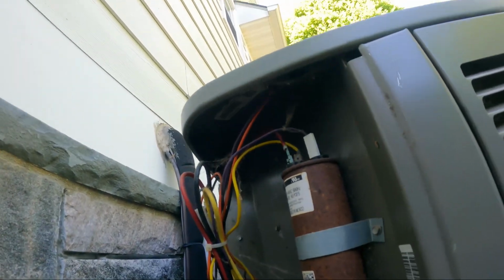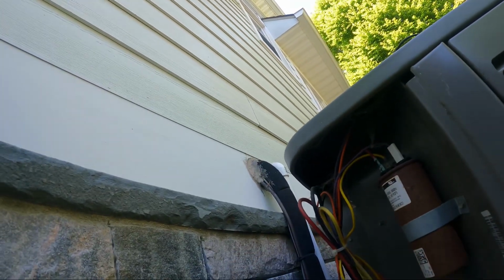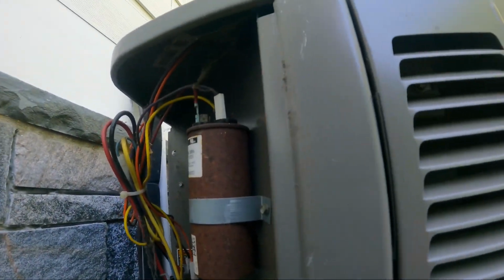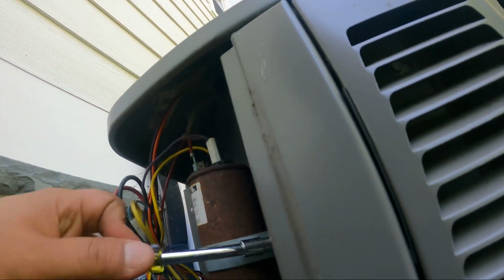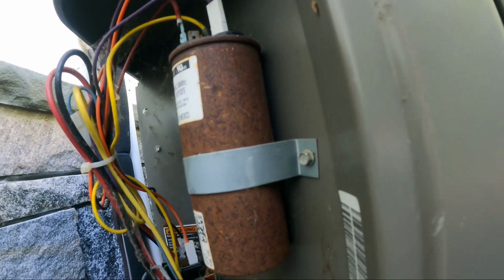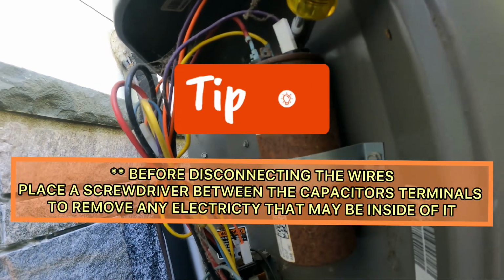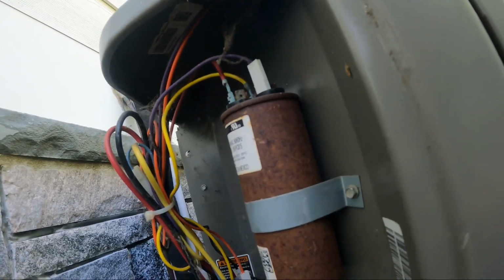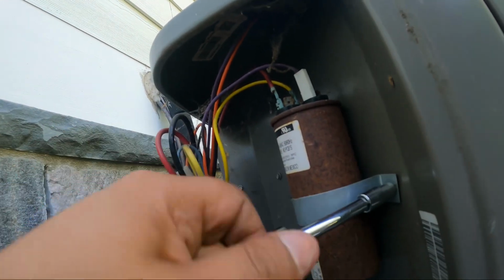So we've got the panel open, and as you can see, a bunch of spider webs. I already powered it off, and I took the power off inside as well. When you take the capacitor out, always use a screwdriver to go between the contacts to discharge any electricity still inside the capacitor. There's none in there, so we're going to proceed to take off this capacitor and test it.